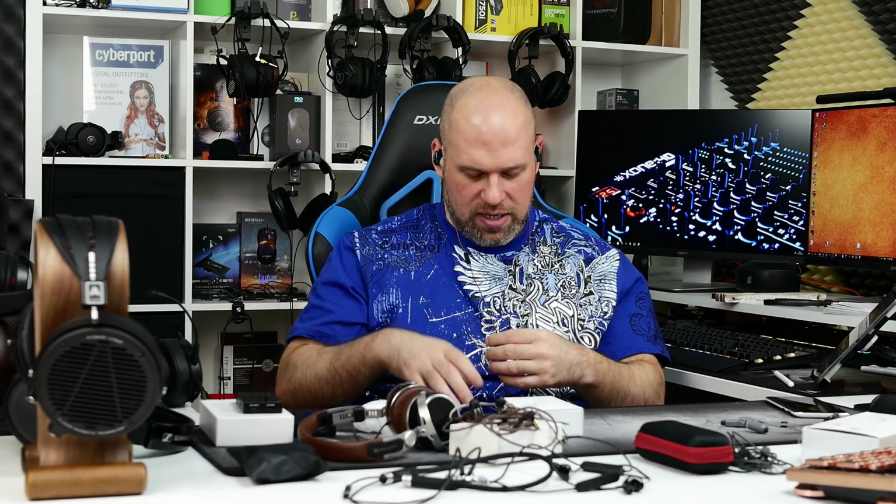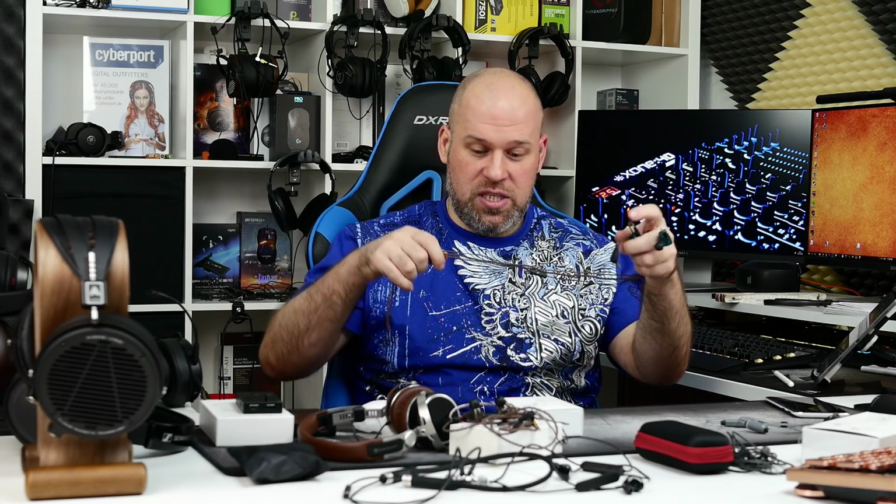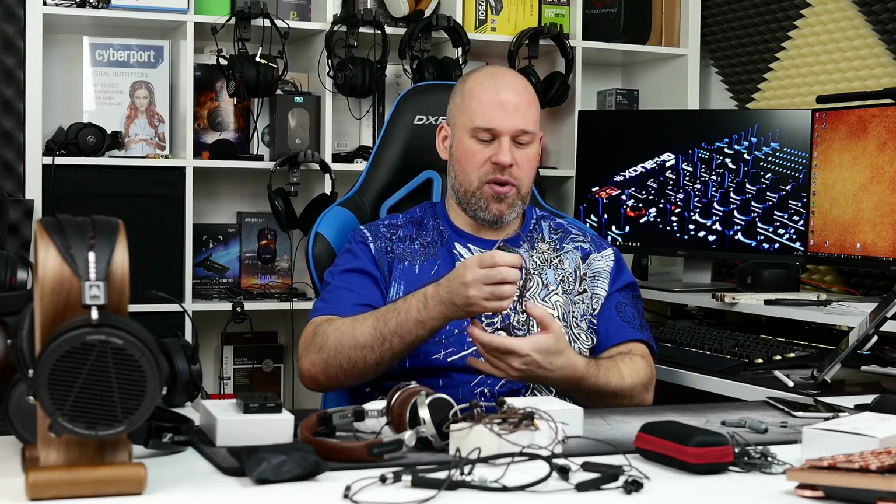The comfort is way better than I would have expected. These are way more comfortable than some of the $200 in-ears that I've tried. Really good. The cable is okay. It's not the best quality, but it doesn't seem like it would break anytime soon. It doesn't tangle up actually too much. These are a total go for that price.